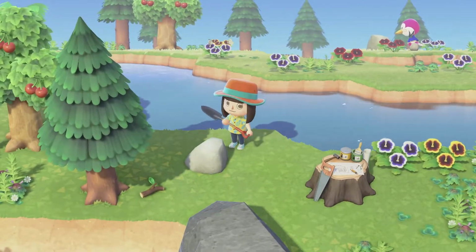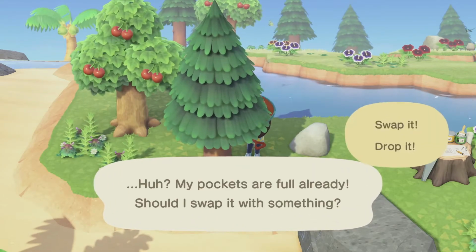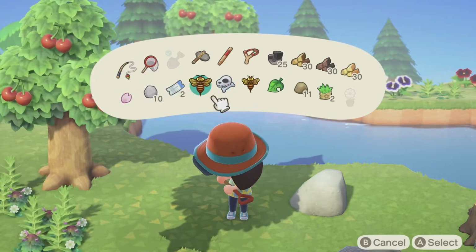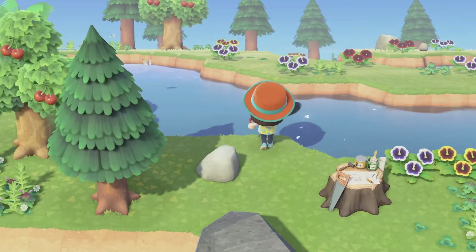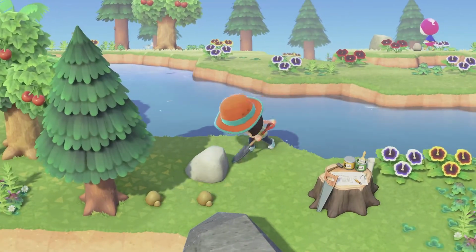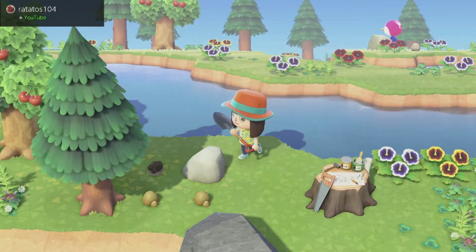I think if I stand right here, I should be fine. Get bees every day, so we'll just release this guy. Or wasps every day. Crap, crap, crap.